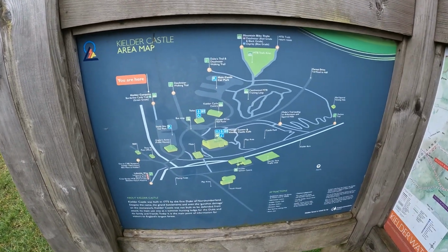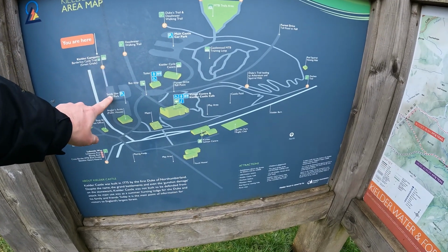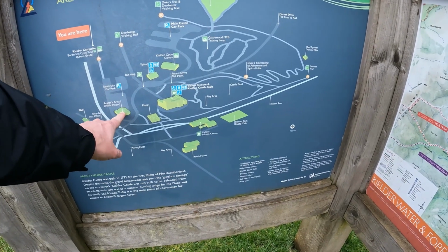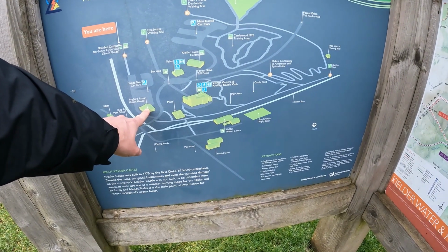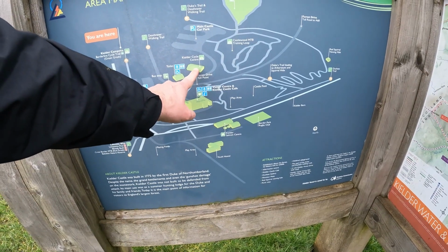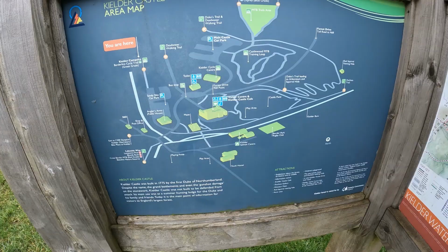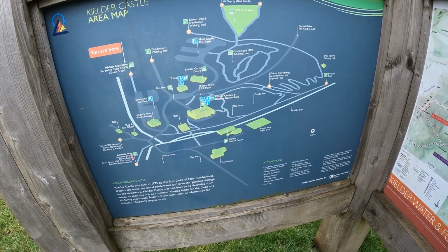So this is quite a useful little map. The campsite's just here. It stretches all the way down, and there's a path through to the pub there. The castle's worth a visit. There's also bike hire if you want to hire a mountain bike. So yeah, it's spot on.